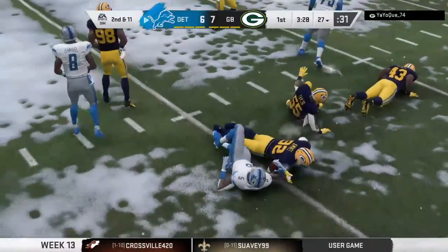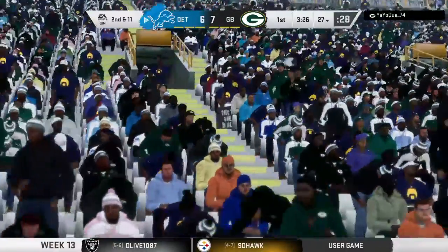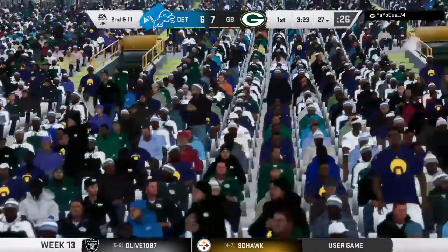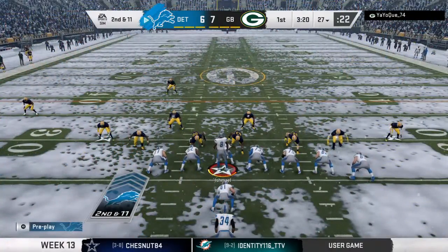Still want to attack. We'll see how they attack them here. A loss of a yard there to start out. That leads to a 2nd and 11.